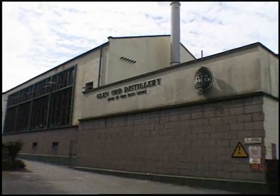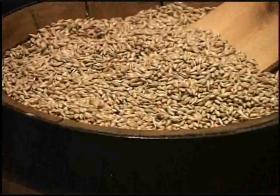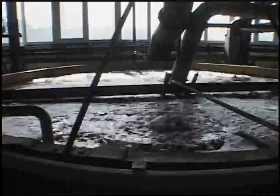This area is very fertile, so we tend to use barley from this area as much as possible. Every distillery produces a different character of whiskey. We wanted to see how it's done. We walked over to the malting building to get a close-up look. This is the first part of the malting process.